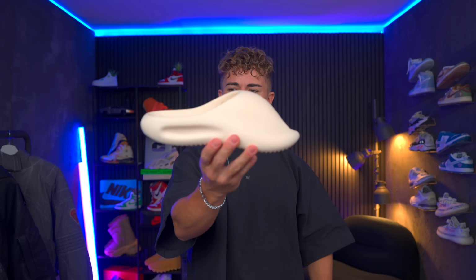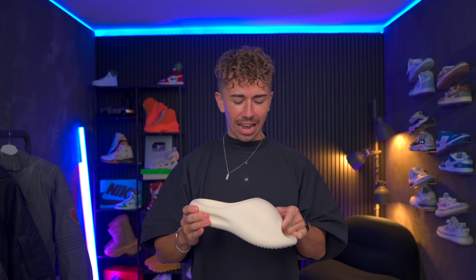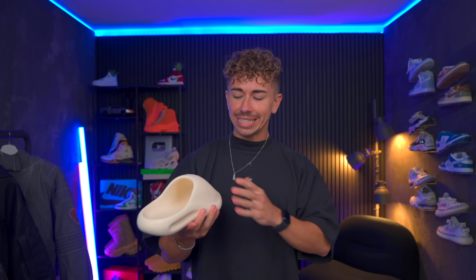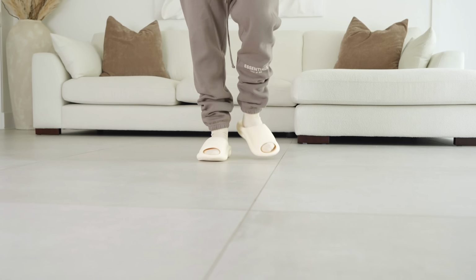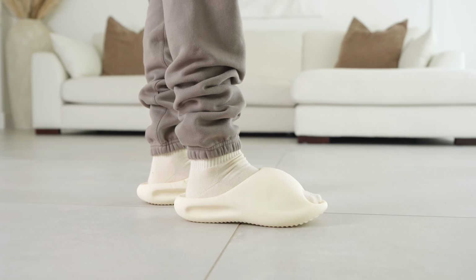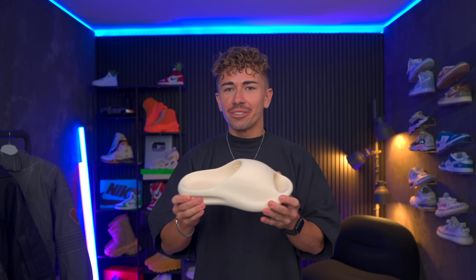And then last one up for my everyday is actually on my feet right now. It is the Zellerfeld Beluga 3D printed slide. This is an interesting one. As soon as I got these things, I really liked the look, and I immediately threw them into my everyday rotation because I was so interested in how a 3D printed slide would wear, what it would feel like every single day. So that's kind of what I've been doing.